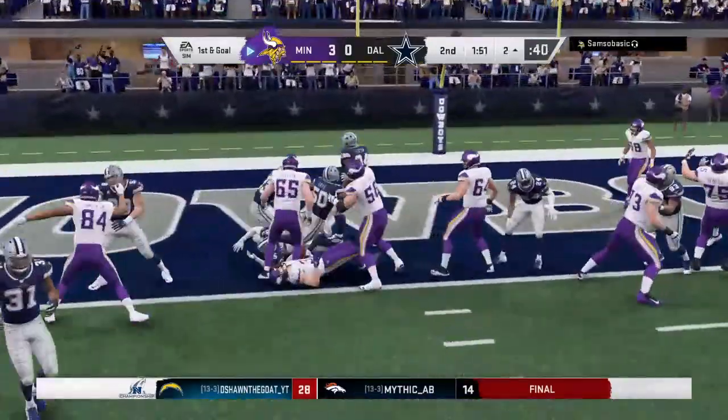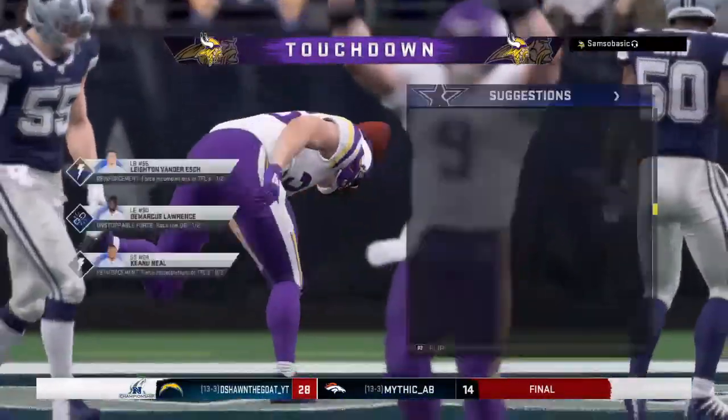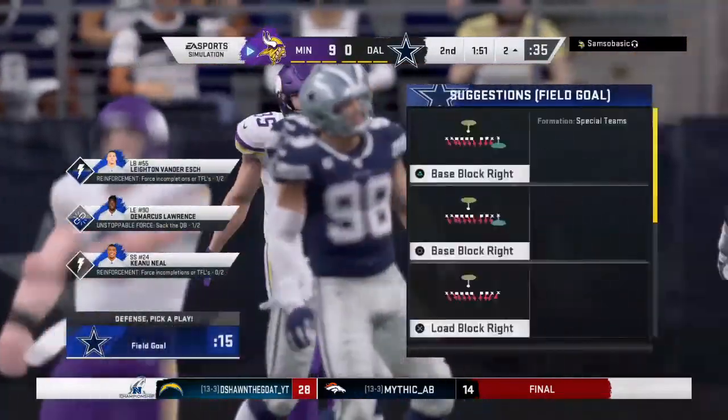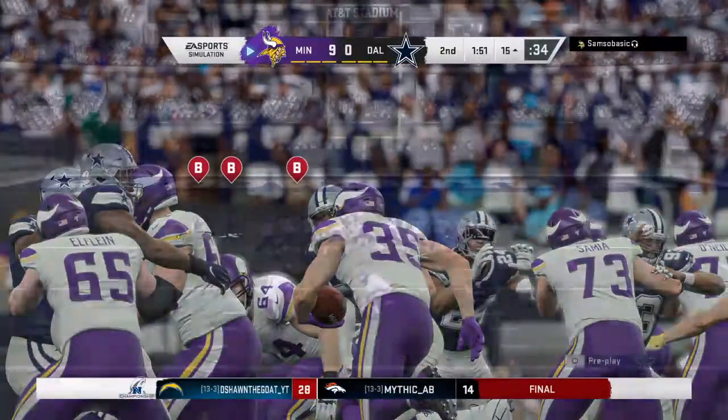Give to the fullback. This is Watt. And he will take this one into the end zone for a Viking touchdown. Taking it in from a yard out. And the Vikings are going to widen that advantage.